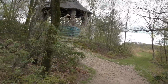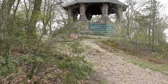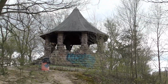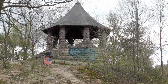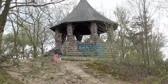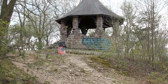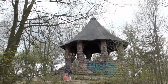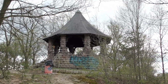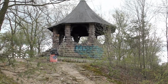This could be a little eerie looking at times, but this is what is called the Witch's Hat, and it's just a pavilion. It's about 100 years old. Well, let's put it this way, it's at least 100 years old. It's over 100 years old. I'm not sure the exact year on it, but this was here from back in the day when there used to be hotels up here on Neversink Mountain and Mount Penn.